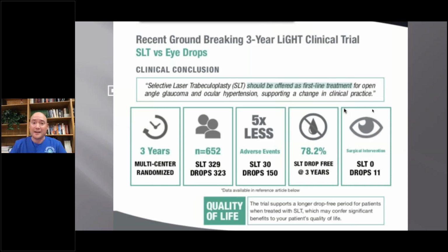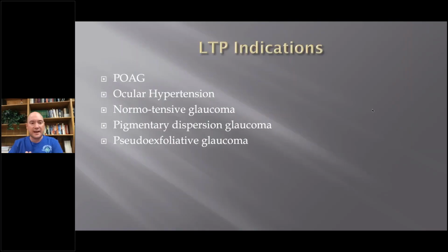Probably highlights compliance, right? They weren't taking their drops as needed. Notice none of them that had an SLT needed surgical intervention. Again, I think this is a big deal when it comes to the LiGHT trial, released 1 year ago, last year in 2019.